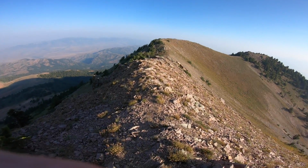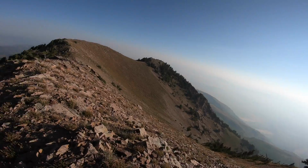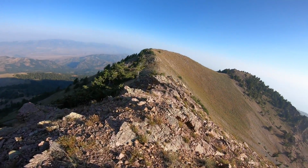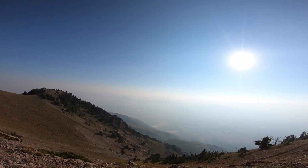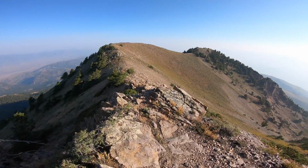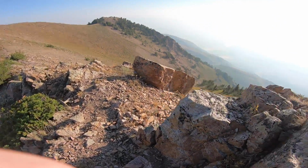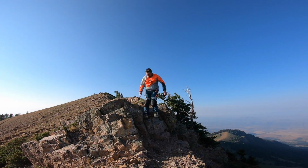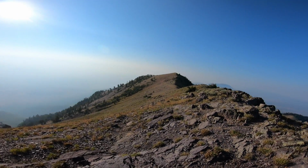Alright. Flagpole's over there. Get to walk this ridge a good little bit. The views are terrible. Climbing on this tour too. Get you doing it.